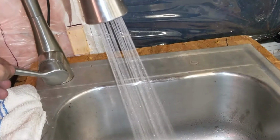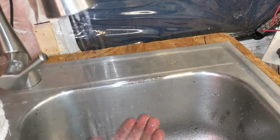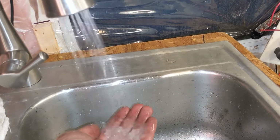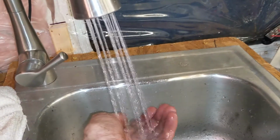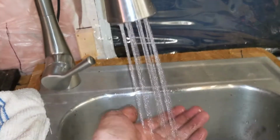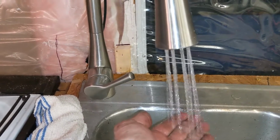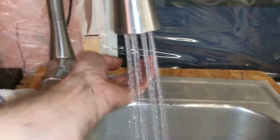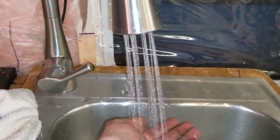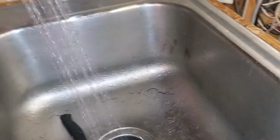Okay, that's all the water lines. So cold water. Get all the air out of there. And is it getting hot? Feels like it. It's 81. Yeah, there we go, it's going up. Hot water. Obviously the sink setup's gotta be changed.